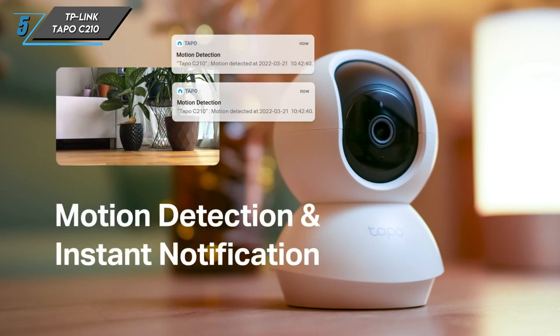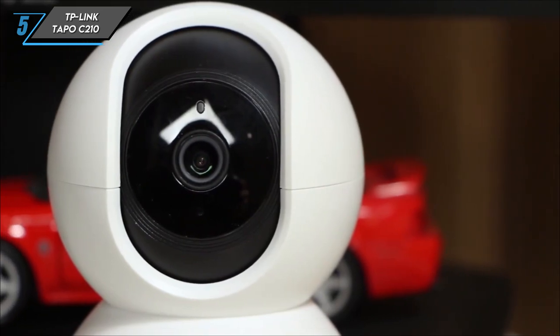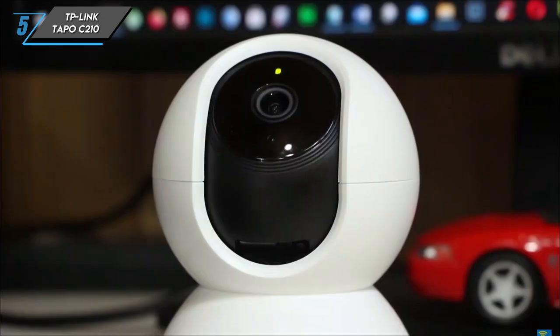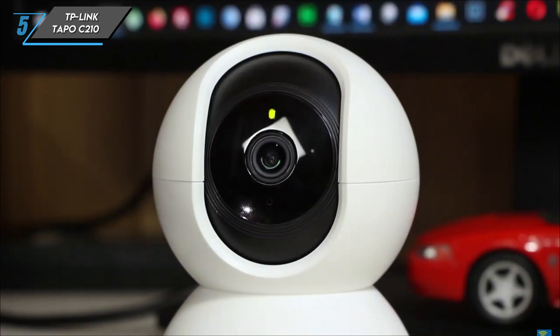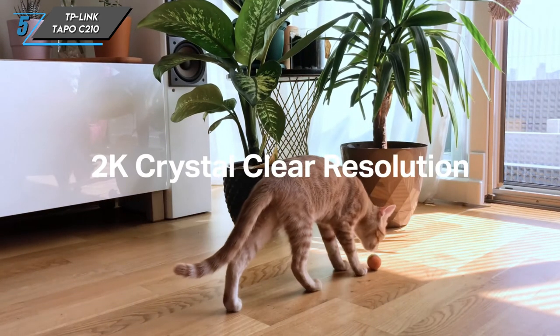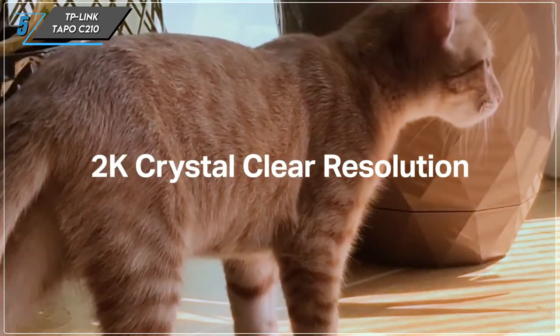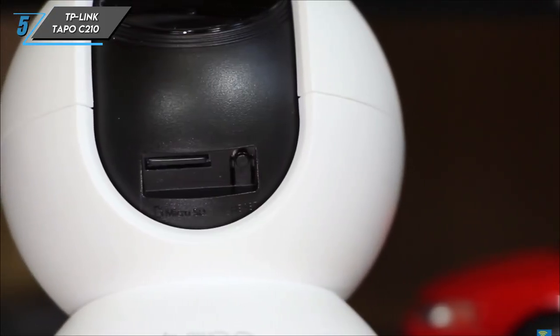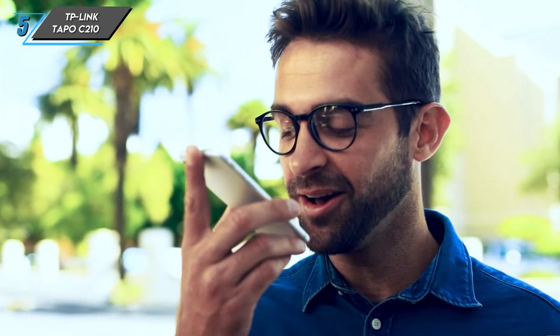In conclusion, the TP-Link Tapo Pan Tilt C210 camera ticks all the boxes for an affordable yet feature-packed home security solution. With its easy setup, compatibility with smart home platforms, versatility, and unbeatable price, it's a standout choice in the crowded market of security cameras.